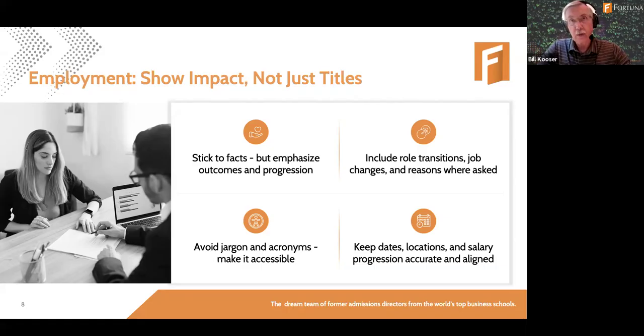And here's why you left is never, I didn't like my boss. It's always, I had a new opportunity. I wanted to learn something new. It's always frame things in positives, not in negatives. So you have lots of opportunities for most schools in their forms to really talk about what it is you did and what your progress has been throughout your career.